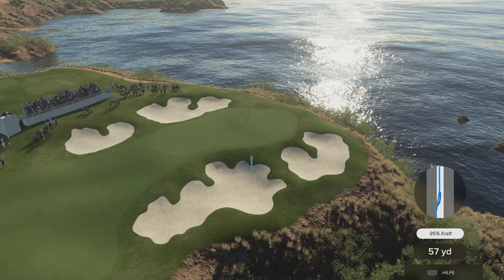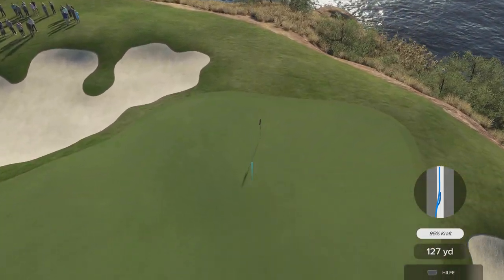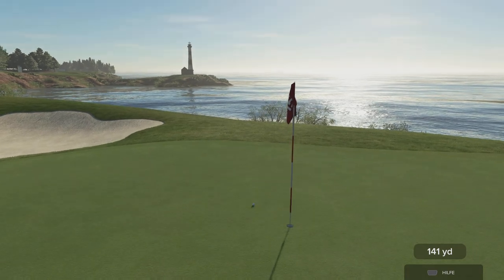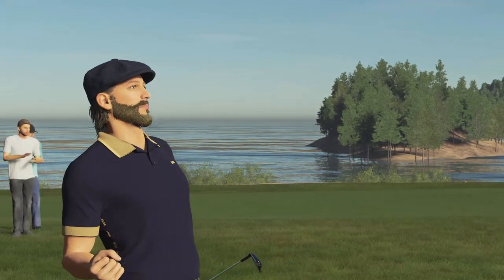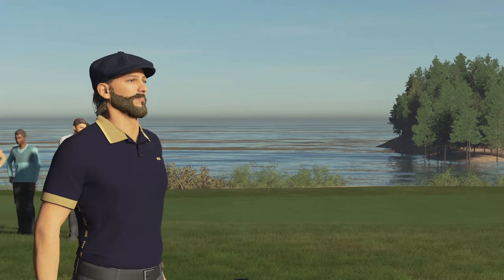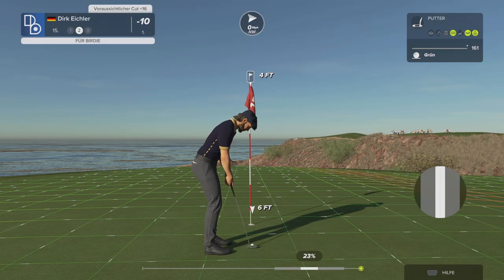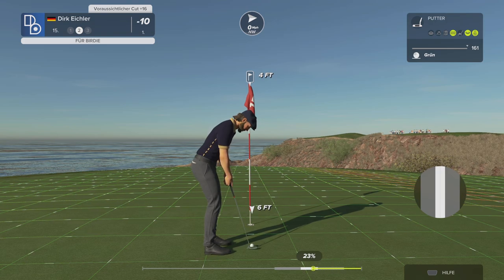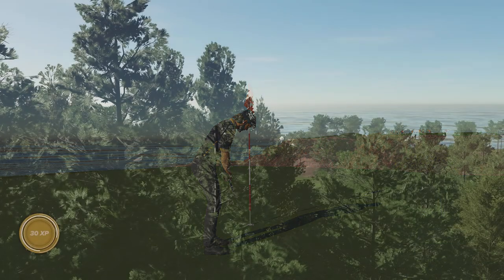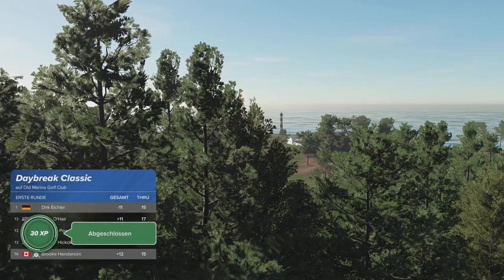Looks like they're going with the pitching wedge. This one's going right at the pin here. Wow, what a shot. 4 feet to the cup. Oh, what a stroke. And this is quality play, still on top of the leaderboard.